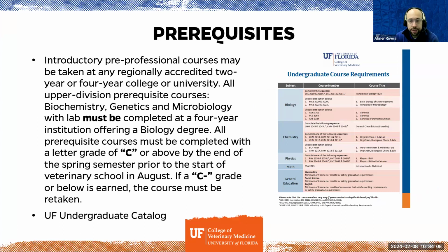So here are the prerequisites that we require. There is a handout available on the website that you can refer to. In general, these are coursework that can be completed at a community college or at a university. As far as biology, biochemistry, genetics, and microbiology with lab, these must be from a four-year institution offering a biology degree, for example. A couple of things is that the microbiology is not to be geared towards allied health programs such as nursing.